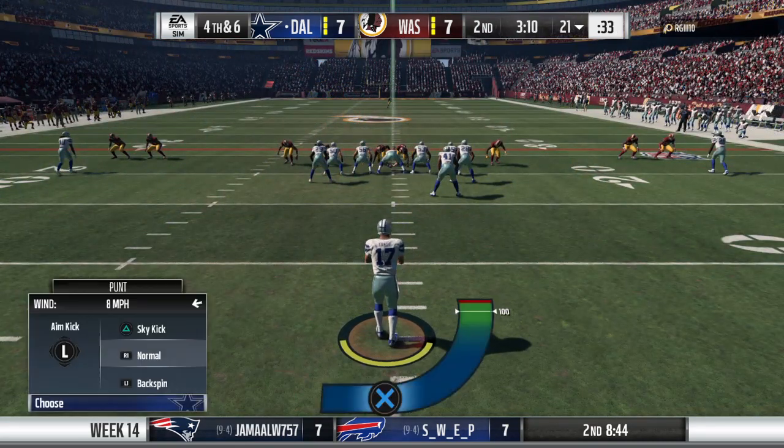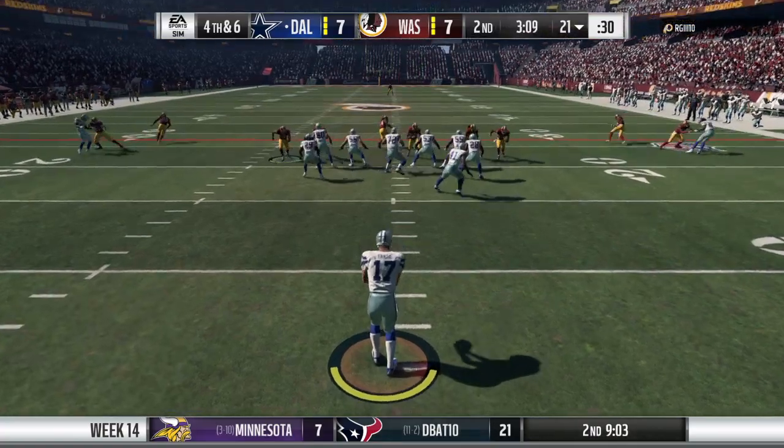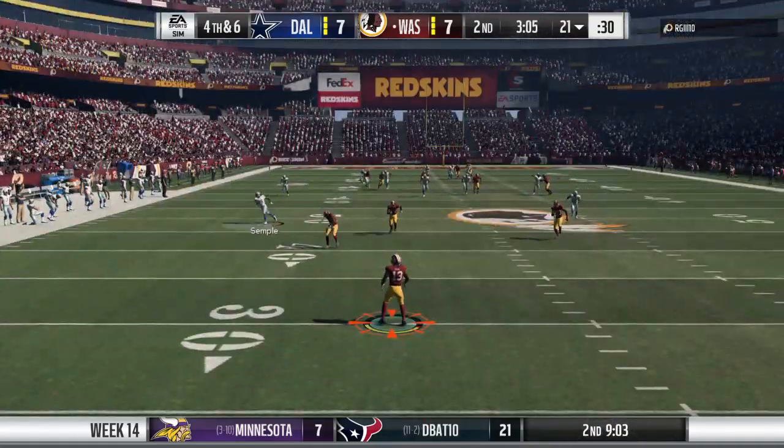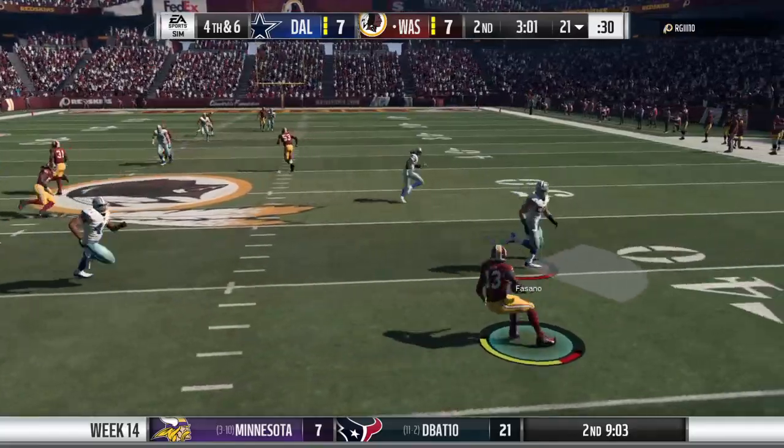Out now comes the Cowboys punter. On for his second punt. He'd take a repeat of his first. He gets this one away, and boy, it's another boomer. Taken from just outside the 30.